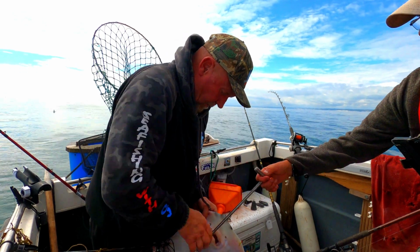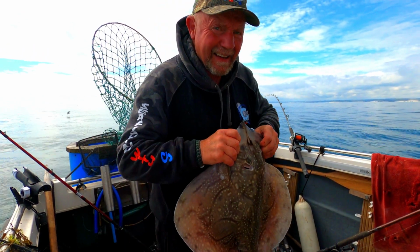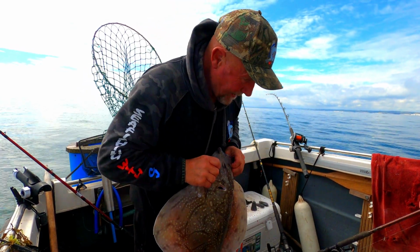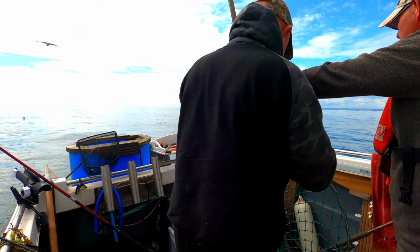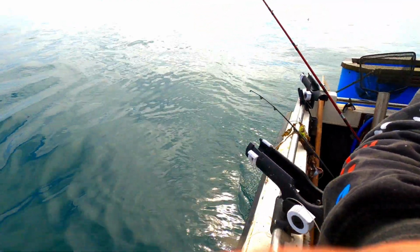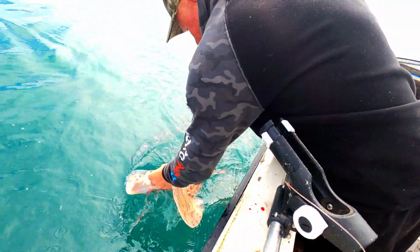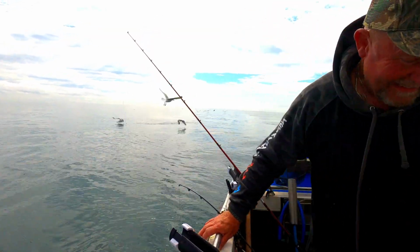Do the T-bar and I'll hold the line down. Yeah. So if I hold the line down, that's it. Cheers. Look at that beauty. Beautiful fish. I'm going to put it in the net. 14 and a half. Oh, there you go. So 11 pound undulate. Well, into a cracking day, mate. Yeah. The only way to finish. A cracking end to a cracking day at sea.